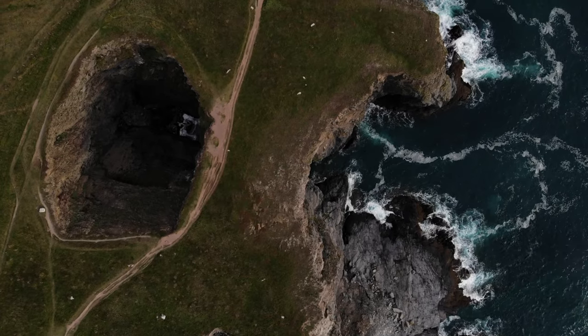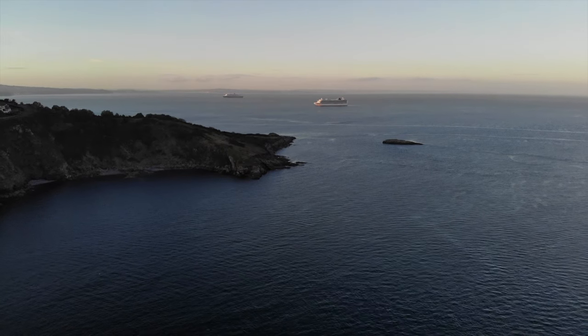In this video, we'll show you around Cornwall, one of our favourite places in England. But first, a quick stop en route to Thatcher's Rock.